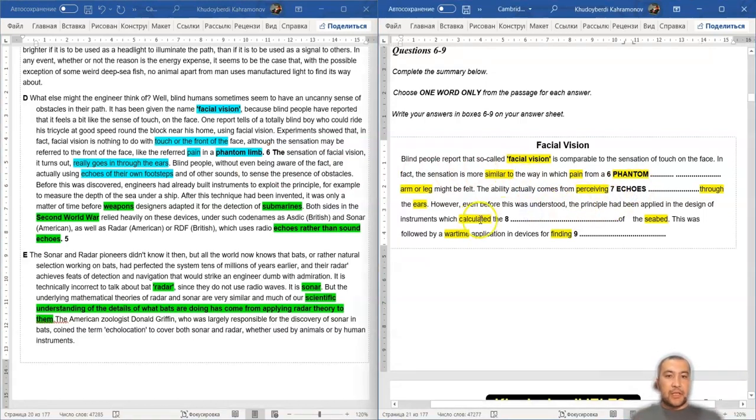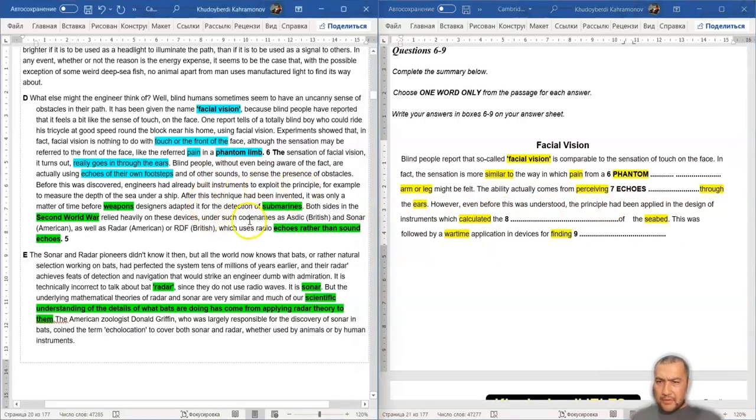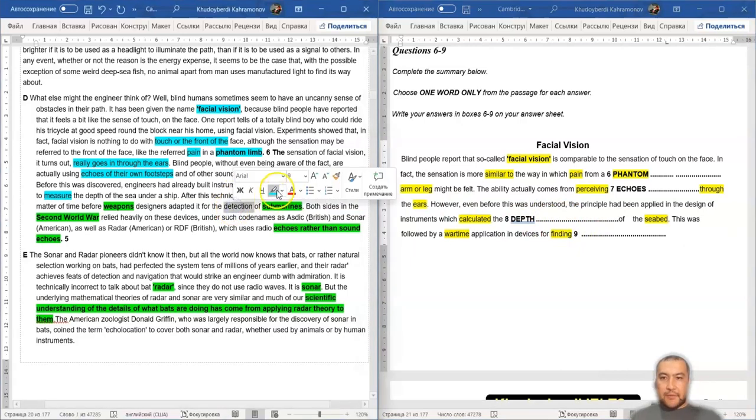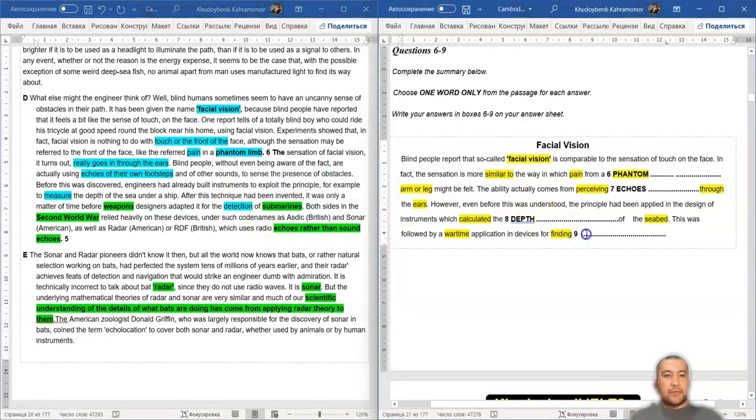Then the next one, calculated something. Calculation means here, so let's figure out. Yeah, measure. Calculation means measuring the depths of the thing, right? The answer will be depth. And the last one is about finding submarine. Finding means detection, right?